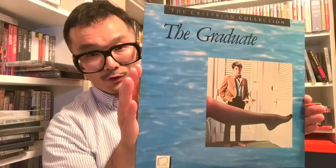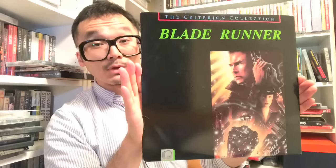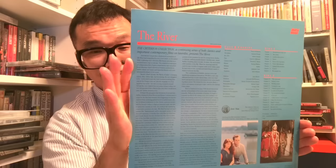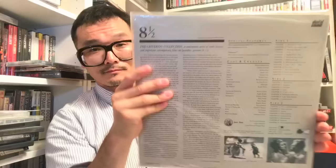Number 68, The Graduate. Number 69, Blade Runner. Number 70, The River. Number 71, 8 1/2. Number 72, West Side Story. Here is the CLV release.